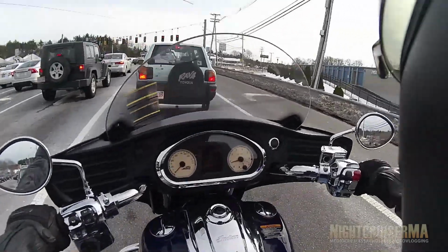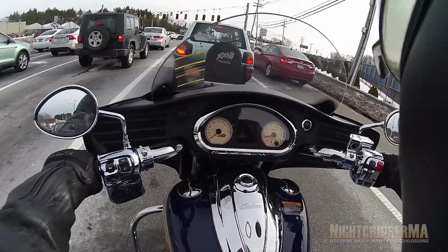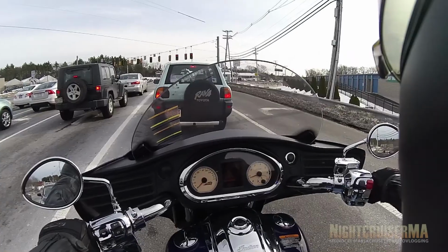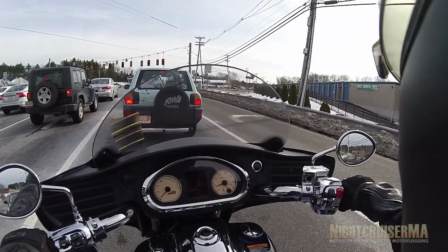I was going to say I don't feel much engine heat, but of course it is like 48 degrees out right now, so I guess I wouldn't. And also my hands feel reasonably protected from the wind. I didn't notice any real hand coldness, even though I have on summer Icon gloves right now.